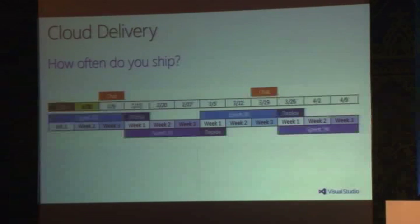In the cloud delivery, when we are actually shipping it, it was very important to see what your shipping cycle is. So like I talked, we used 3-week cycles. At the end of the third week, we'll have a feature team chat. The fourth week is when we are trying to do deployment. And that's the cycle we use.